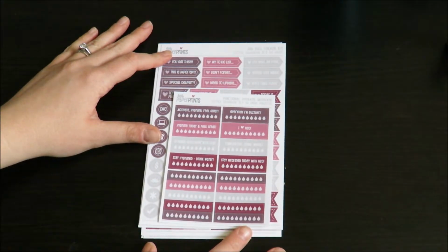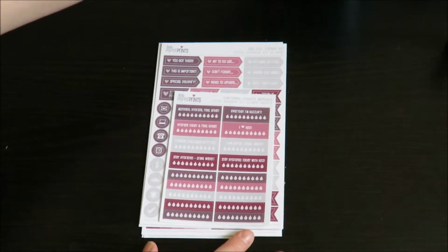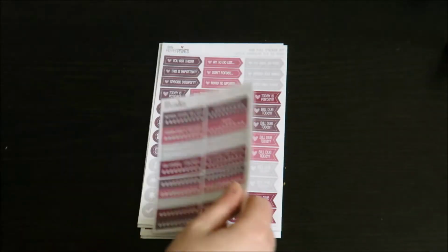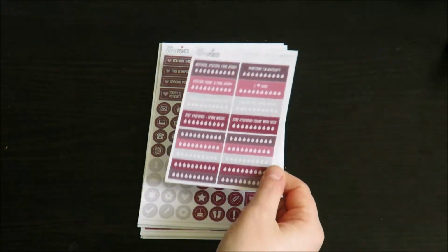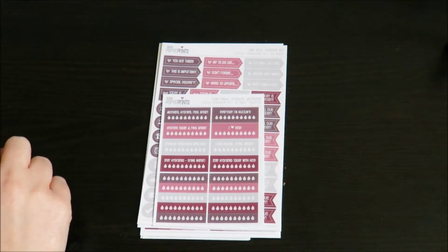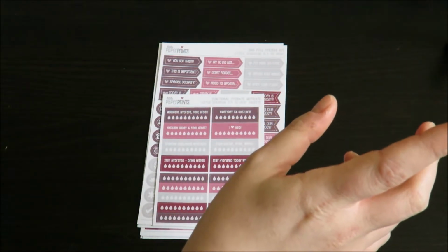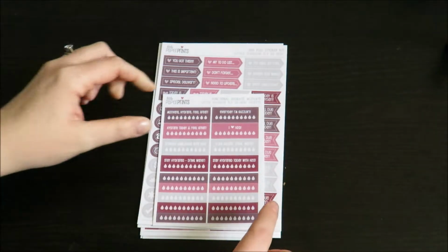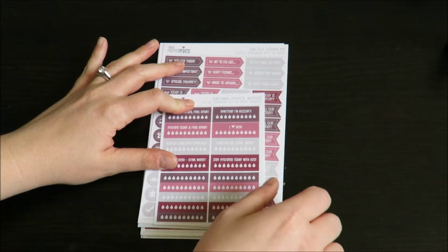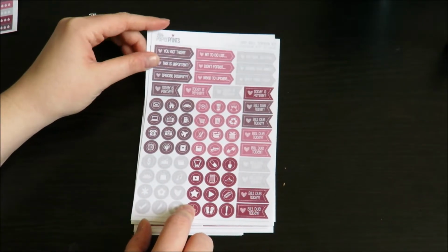So next is the bigger kit, and this again is $26.50, so about $27. You're getting 14 sheets of stickers. This was something I purchased separately, like I said, but you can buy add-ons. So these are the hydrates, which I liked because this is such a big kit that I'm going to do 1 spread in my Erin Condren and 1 spread in my work planner, and I always track my hydration in my work planner, so I wanted to have these as well. So I'll go through the sheets for this kit as well.